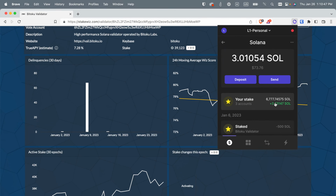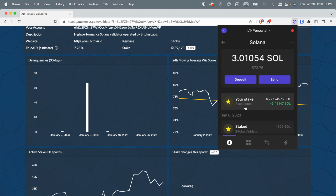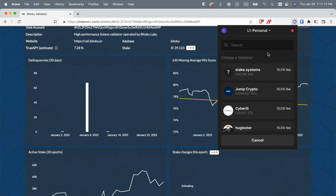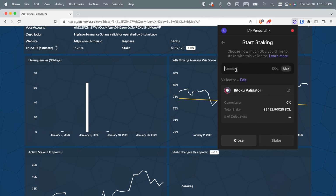So, but here's how it works with the Sol staking. So, what you could do, right, if you're in your Phantom wallet and you have like 3 Sol here that you still want to stake, right? You can just click on that Sol thing and click on your stake, and I could just add the plus here, and then I can say stake Sol, and then you can search for a validator, right? If you search for a validator, stake your Sol, just type Bitoku and you find our validator here. Here's the 0% fee, aka 0% commission, and you can select that and then just enter the amount here.